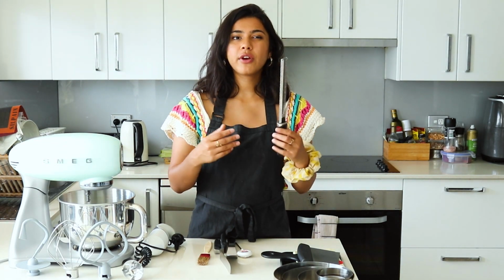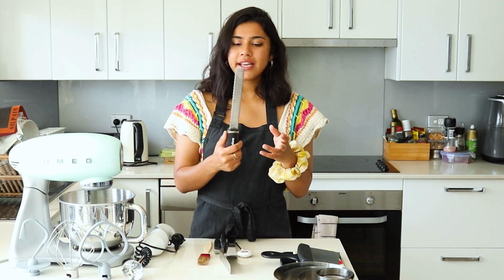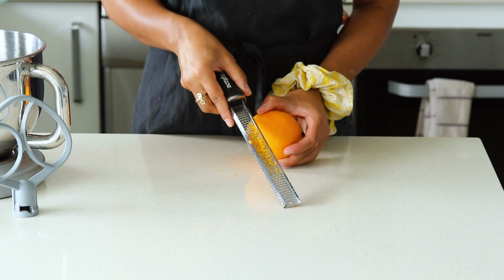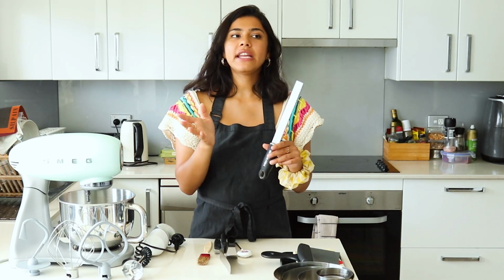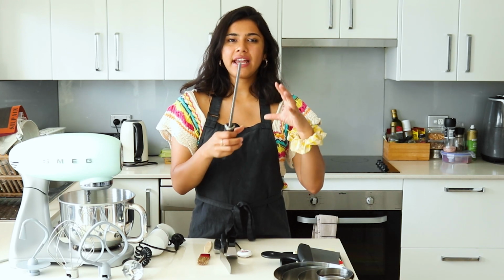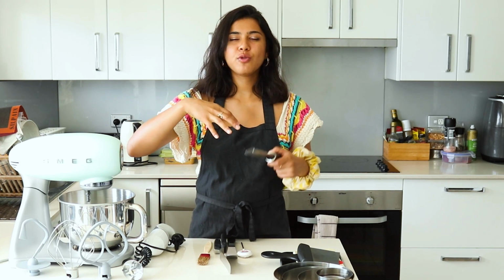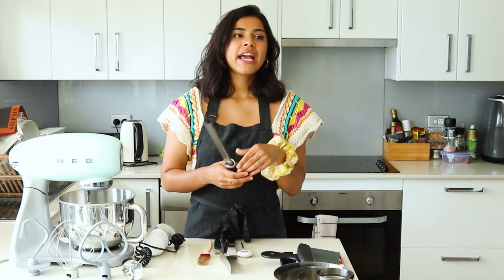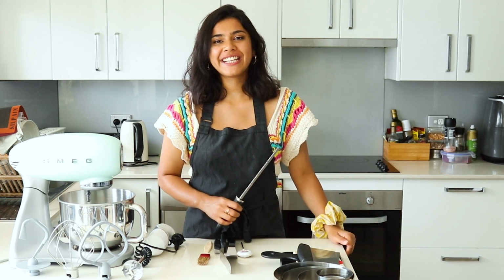You can also use this to grate whole spices, so you get a really fresher flavor. So it's really handy to zest things, and it really gets all of that flavor from the rind without getting any of the bits, because of how tiny this is. It's much better than a box grater where the grates are very big, so you end up getting a lot of the bit as well. So having a tiny microplane like this is very handy to add flavoring to your desserts as well as your cooking.